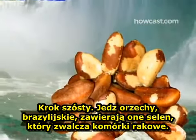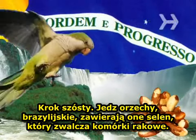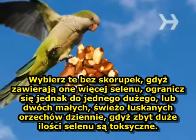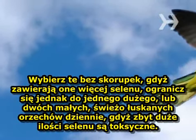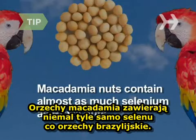Step 6. Go nuts. As long as they're Brazil nuts. They contain selenium, which fights cancer cells. Go for the unshelled ones, which have more selenium, but limit yourself to 1 large or 2 small freshly shelled nuts per day, as too much selenium is toxic. Macadamia nuts contain almost as much selenium as Brazil nuts.